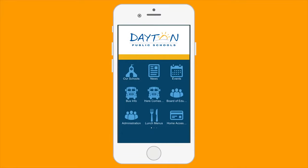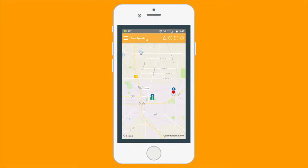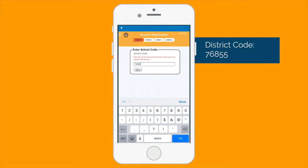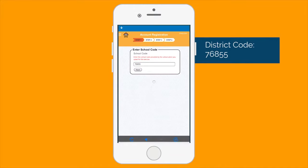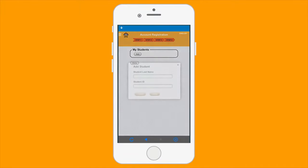As temperatures drop, reduce the amount of time your student stands outside by using Here Comes the Bus. Located on the front page of the DPS app, Here Comes the Bus tracks your student's bus from depot to stops to the school. Registering is easy. All you need is the district code 76855, your student's ID number, and fill out the contact user information. In a snap, you can track your student's bus.